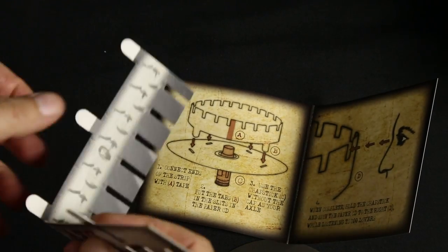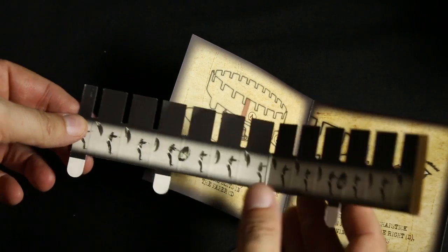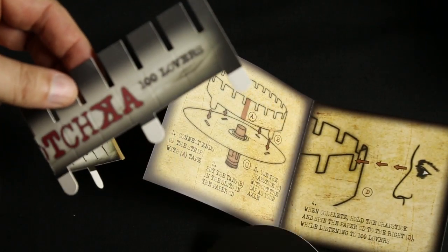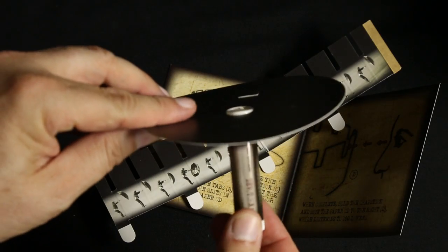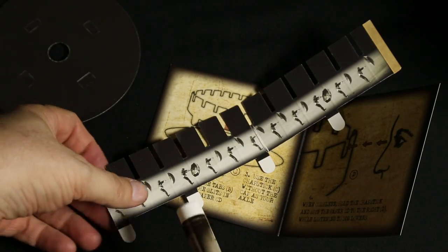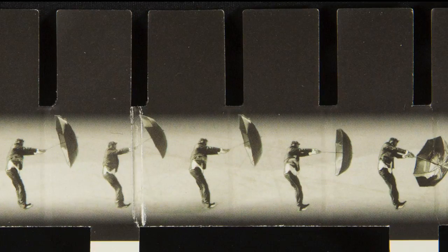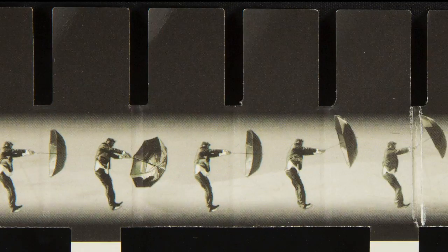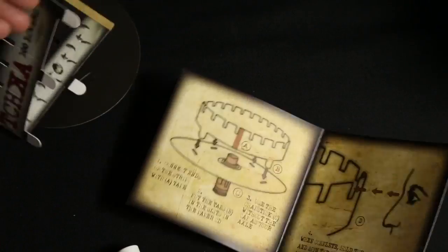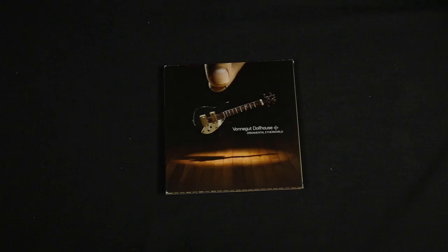You pull all the pieces apart, you piece it together, and when you assemble all of those included parts, you actually can put that on top of this little stick of chapstick that they include. It's like a little handle, so basically you could spin it around and watch the animation like a traditional zoetrope, even though you're doing it in a very manual way on top of this chapstick thing. But it's a nice little package, kind of unique.